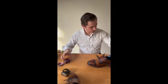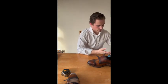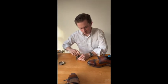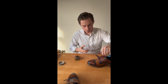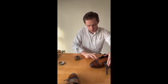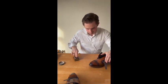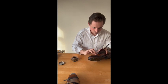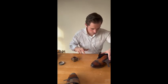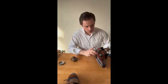Alright, and then finally, we're going to hit our brown, again just wiping off whatever excess is there. And we're going to hit brown practically on the rest of the shoe. You can see through here, it's more of that light brown. Just hit that up with some brown. Same here on the side of the shoe.